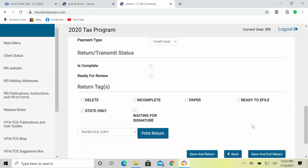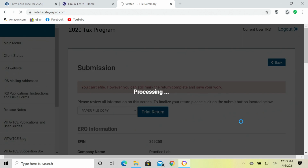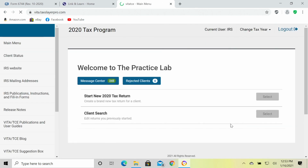So you, the tax preparer, have entered in everything and you're ready for the return to be quality reviewed. So in the return transmit status, you're going to click ready for review, and then hit save and exit the tax return. This will then allow the site coordinator or advanced volunteer to go in and review that tax return.